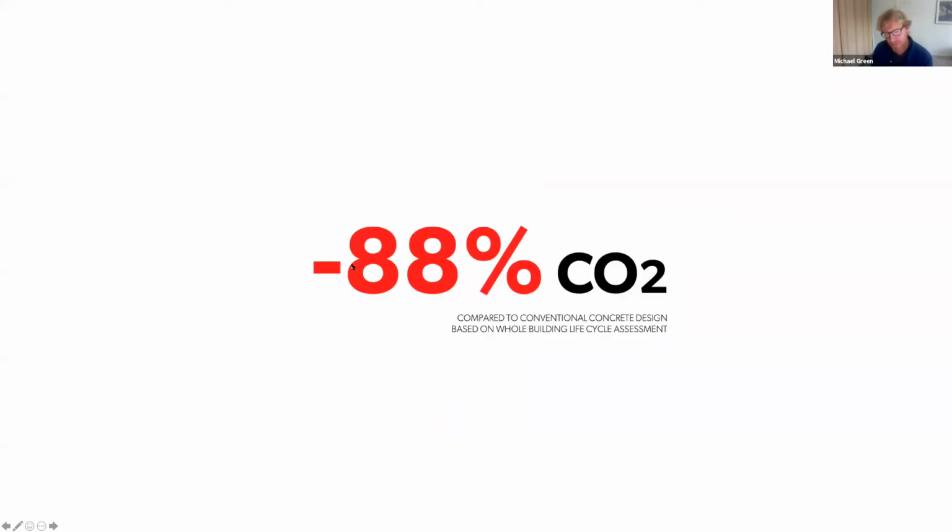But when we did this building, we also did a full building life cycle assessment. Actually, 2 different organizations helped us with this. And what we found is that this building effectively was an 88% CO2 reduction when compared to a concrete building.